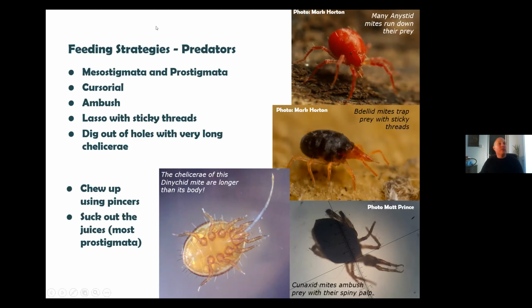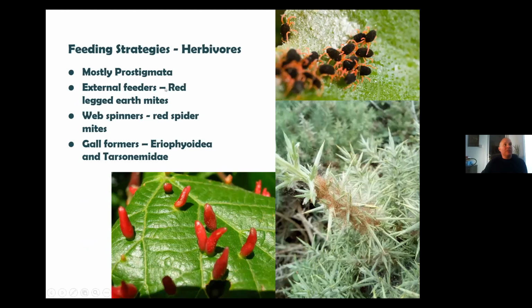There are also herbivores that eat plants. There are, for instance, some external herbivores that chew away on the outside of plants. The red-legged earth mite up there on the top right, Halotydeus destructor, which is a very dramatic name for a very tiny creature, but it can cause a lot of damage on the continent. It's not found in the UK yet, but it's found in Paris. I've seen it in huge numbers in Parisian grasslands, so it may well be on the way over here as climate change happens. We also have creatures that spin webs around themselves as they feed on the plants.